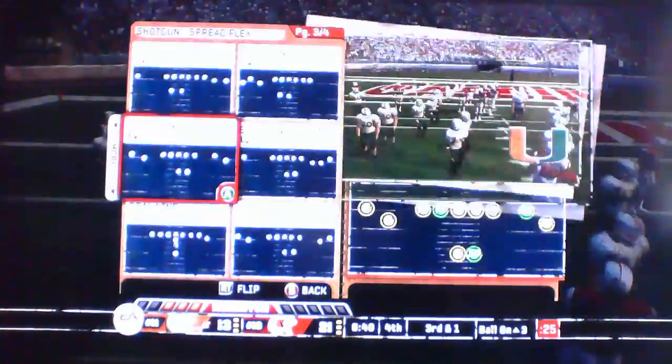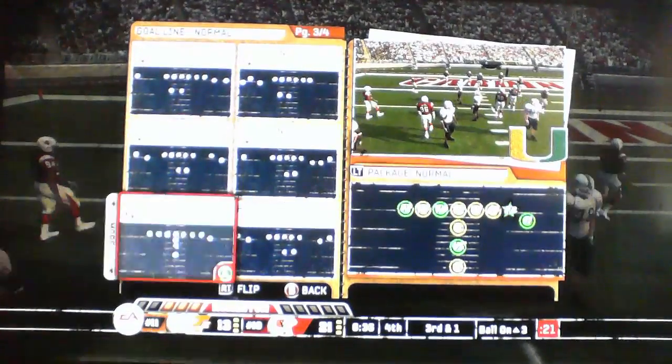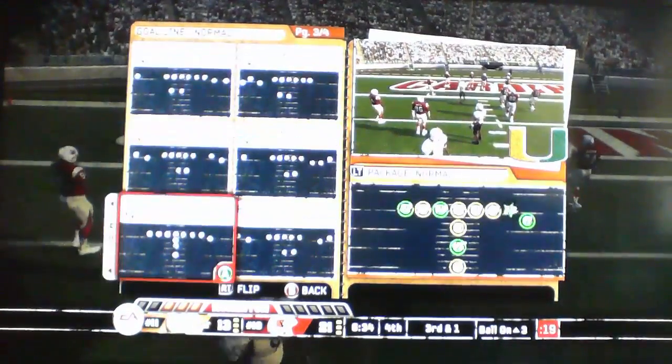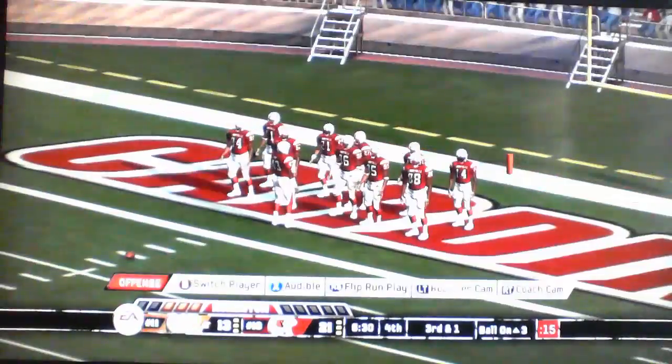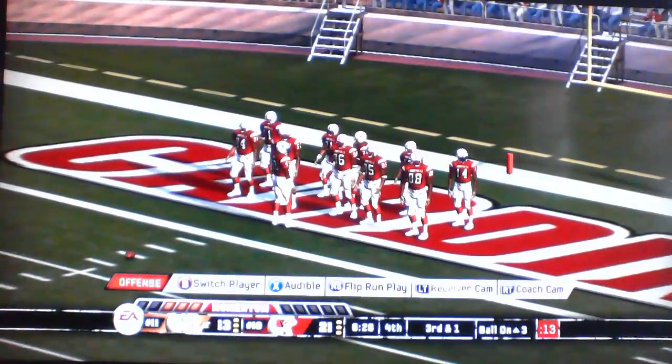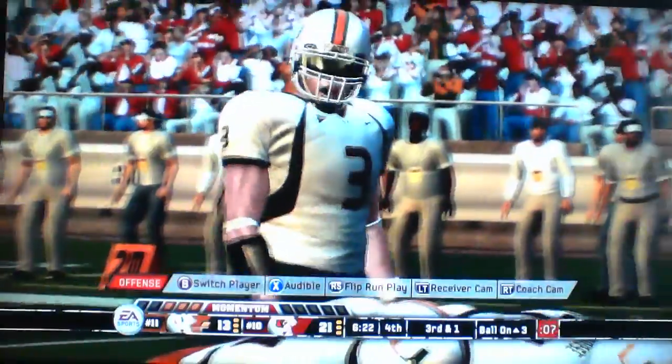Third and one now. Good thing I kept Tyrone Moss fresh this game, because this is where we're going to need him right here. Third and one, I'm calling in the goal line. This time it's not going to be a quarterback sneak. I got James Bryant. I got my two big boys lined up.